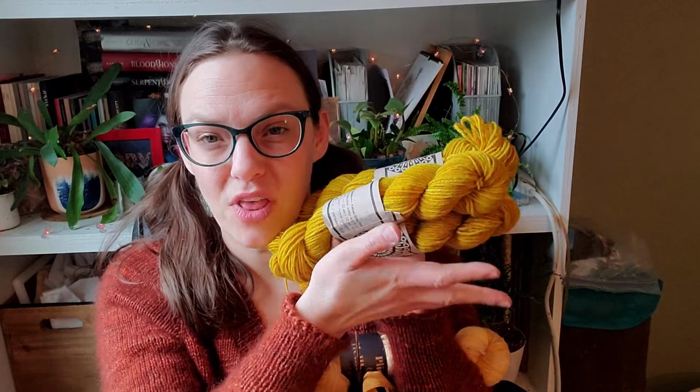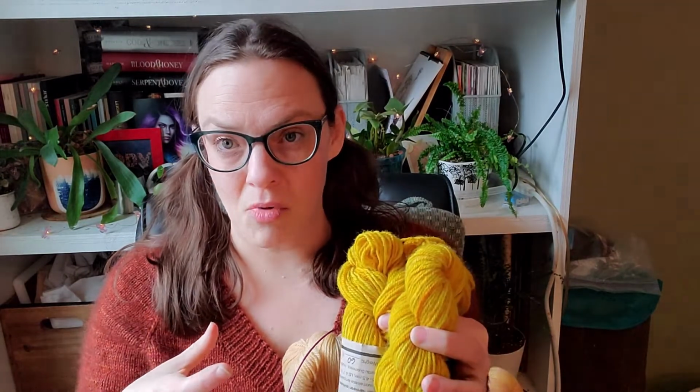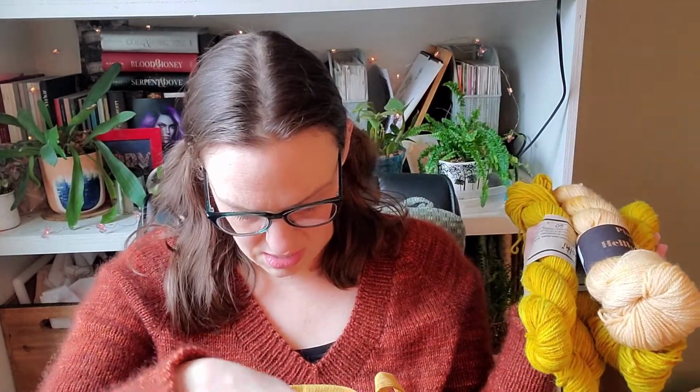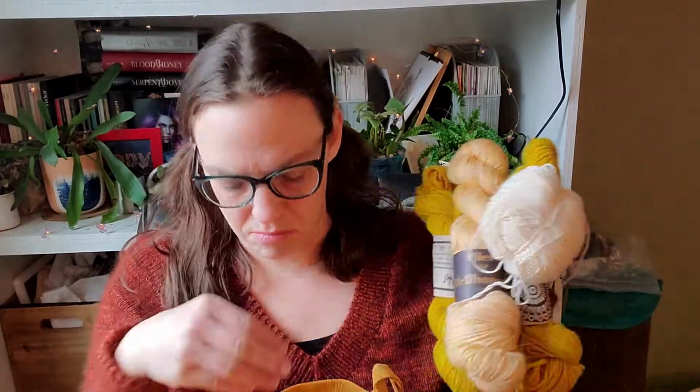So I'm gonna save this for the outer portions, because obviously it gets larger as it gets further and further out. So it takes more yarn to complete a block. So I'm going to use my minis towards the center because they're smaller and I don't have as much of them. And then as I go out, I will use the bigger skeins where I've got like a full skein to make sure that I can get a full section out of it. So, you know, it goes everywhere from a super, super light buttery yellow.